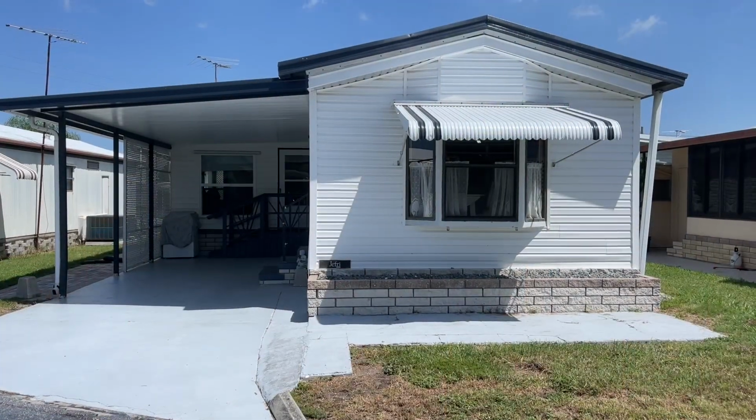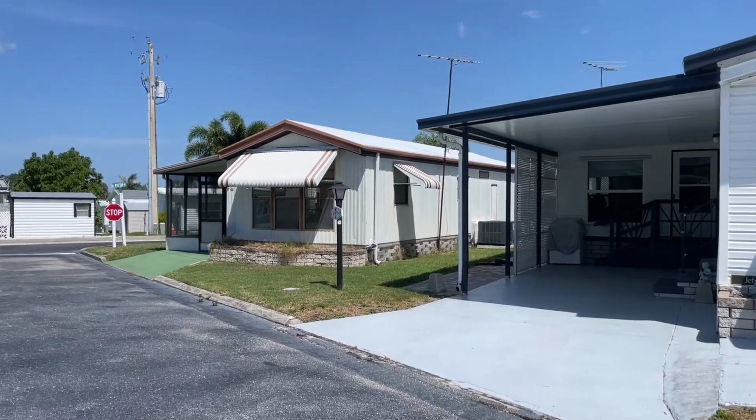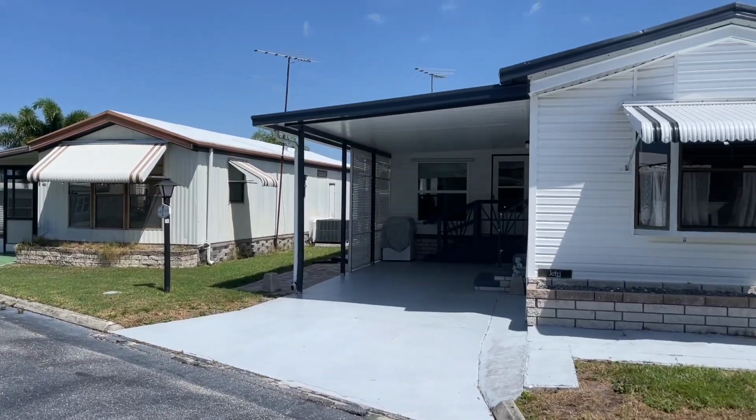I'd like to show you around this home today, so let's get to it. This home is located in Village on the Greens at 508 44th Avenue East. It's lot number F-39.